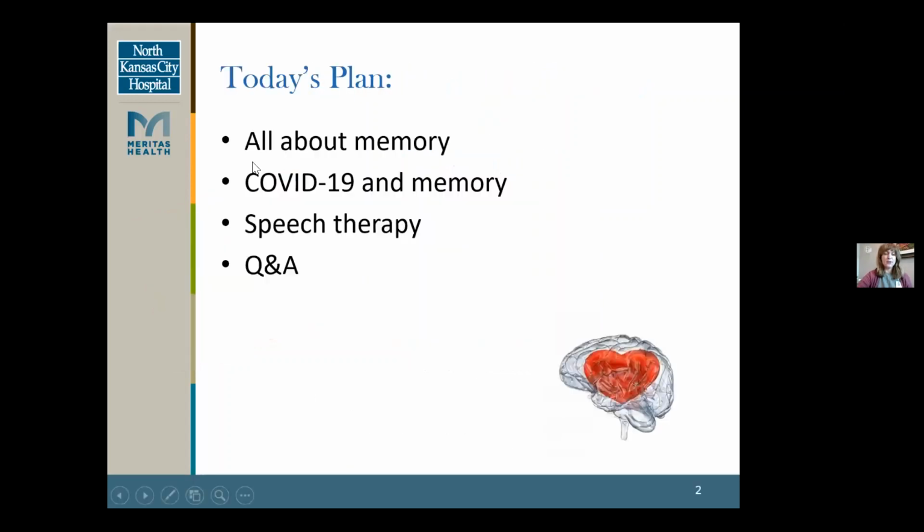Okay, so for today, I want to just talk about, first of all, what is memory, because I think understanding memory is kind of the first step in recovering that memory. Then we're going to talk about how COVID-19 affects the brain and therefore memory. And we're going to talk about how speech therapy can help regain memory function through restorative and adaptive interventions. And I'm going to try to leave some question and answer time at the end as well.